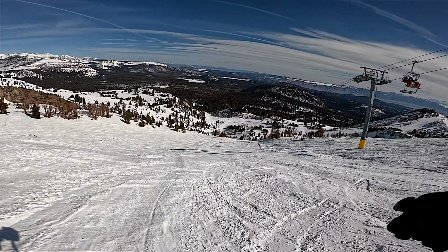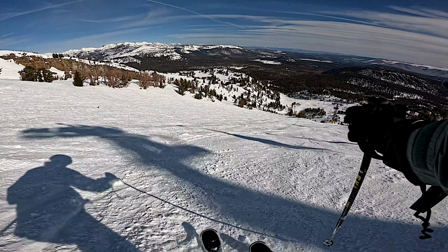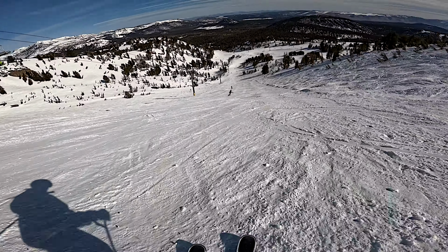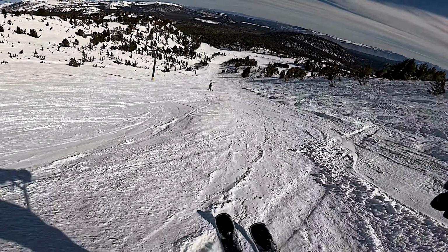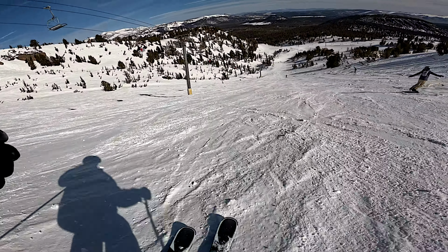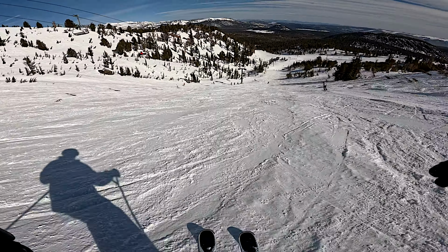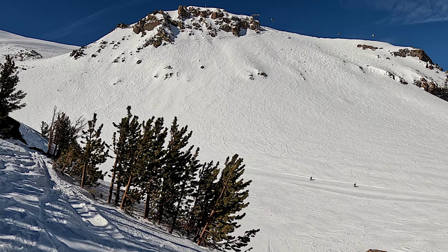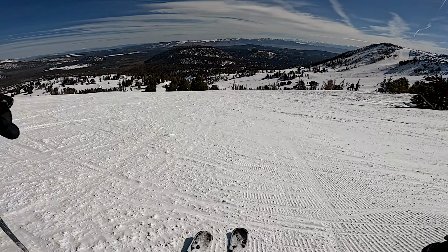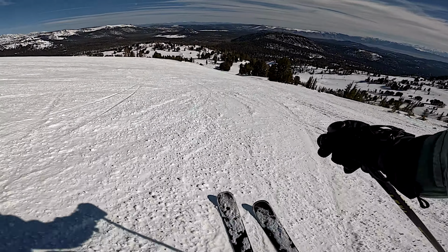And this is on the face of Five here. Snow is really good. Winter wind buff, packed powder. They groomed this last night. Christmas Bowl here to Coyote.